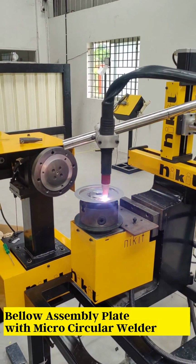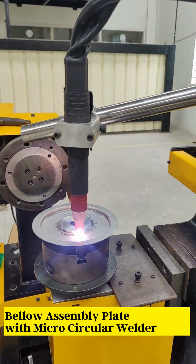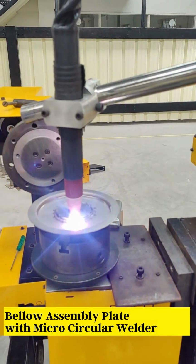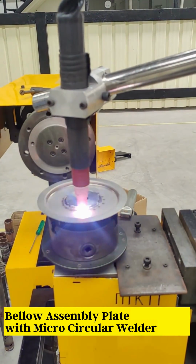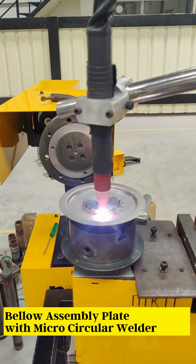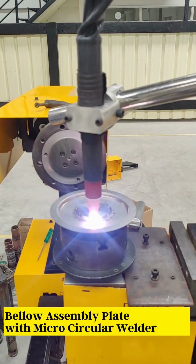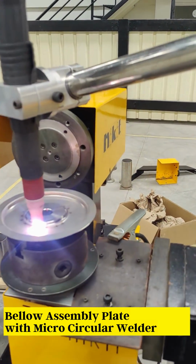In this demonstration, you'll witness the seamless bellow assembly plate welding with our Micro Circular Welder, a highly advanced tool capable of achieving intricate circular welds with exceptional accuracy. Our robotic welding system utilizes advanced algorithms and precise control mechanisms to execute flawless welds, ensuring optimal strength and durability.